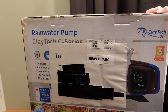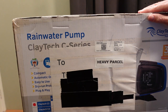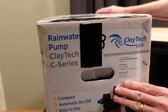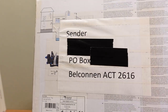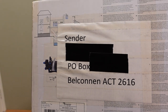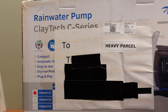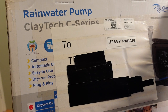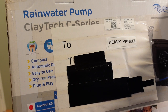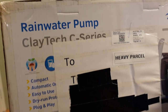I haven't really worked out how I'm going to do this, so I'll just wing it like I normally do, actually. This is a heavy parcel. This isn't a water pump. We don't collect those on this channel anyway. All the way from Belconnen, ACT, which is Australian Capital Territory. What else can we learn? It cost a whopping $68 to get here to Perth, and it weighs 12.8 kilos, which is about 25 pounds.